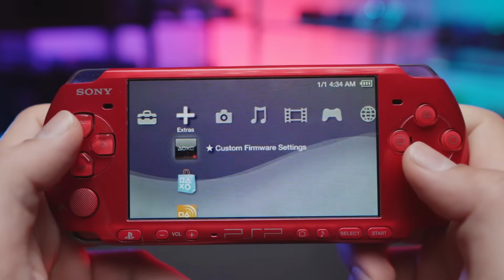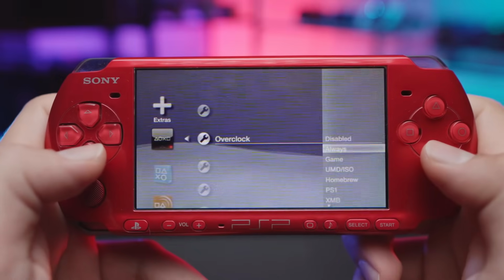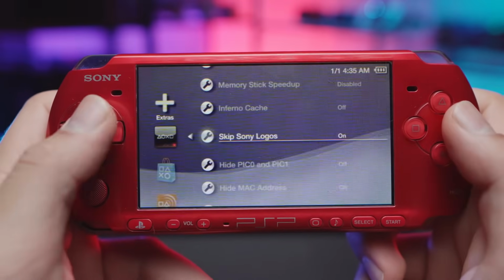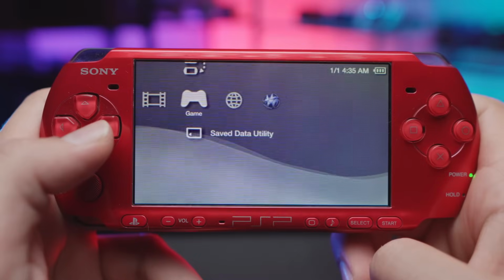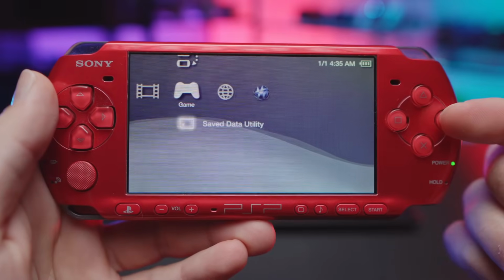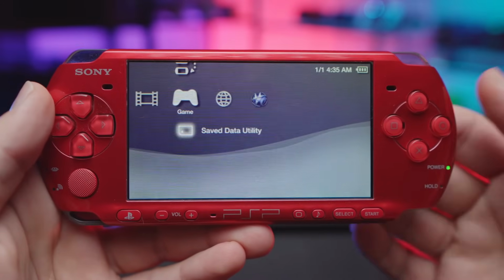So you'll want to move over to your extras menu and open up the custom firmware settings. Scroll down to overclock and set that to always, and then scroll down and turn on skip Sony logos. These two options will drastically speed up your PSP when it comes to loading. So yes, I would highly recommend that you have your PSP always running at max speed, including in the XMB, as it will speed up the folder read speeds as well as the game load speeds, and of course we have tested it, and the results can be found on the spreadsheet.